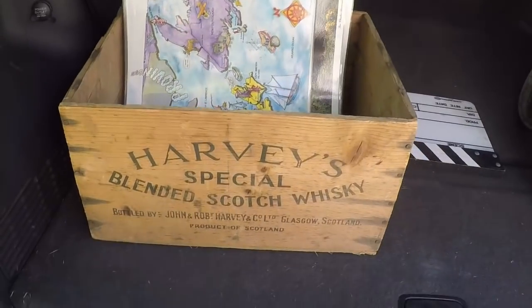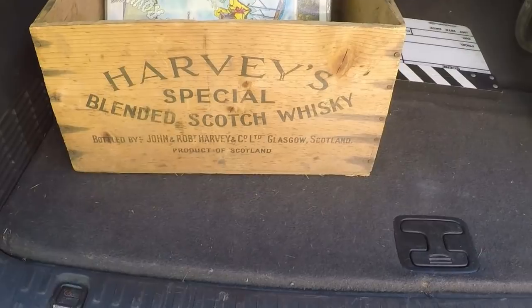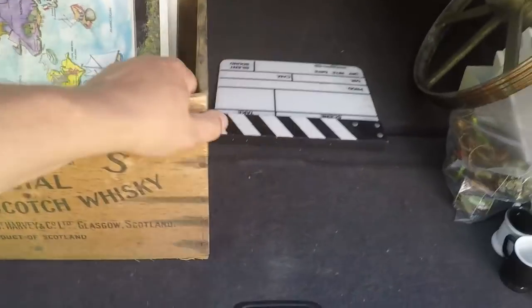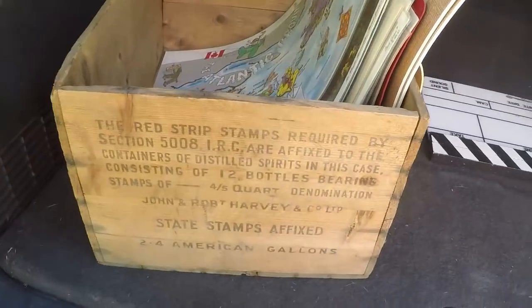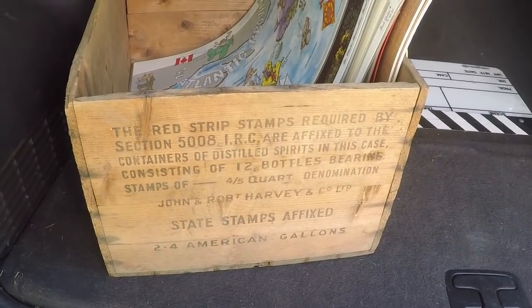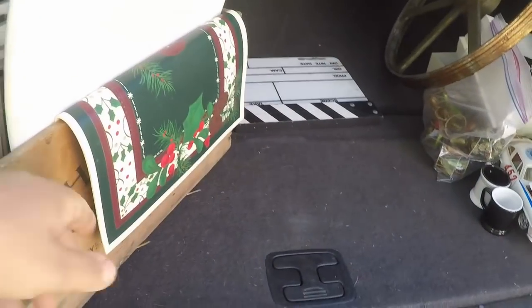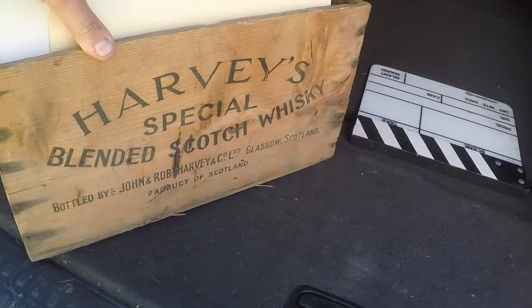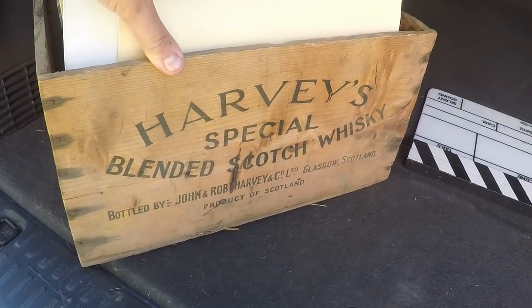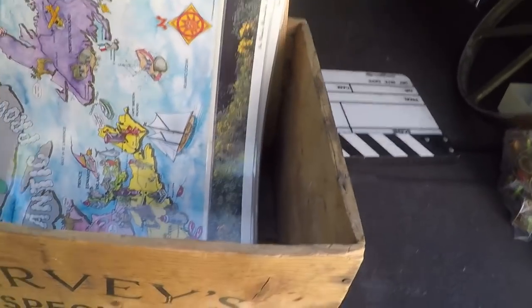Look what they're in. Harvey Special Blended Scotch from Glasgow, Scotland. This probably did come from Scotland because it has to have the state stamps affixed. It's an older wooden crate. It's in really good shape. The graphics are really nice on it. So yeah, I paid $5 for the placemats, which I didn't even want.